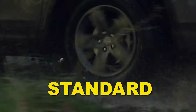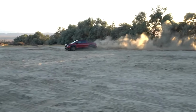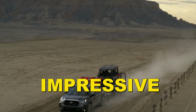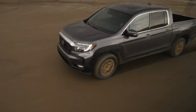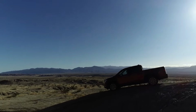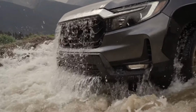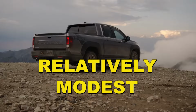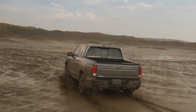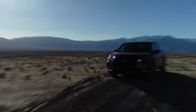First of all, it comes standard with all-terrain tires with upgraded springs and anti-roll bars. And what's particularly interesting is that despite these upgrades, Honda managed to retain quite impressive on-road manners, which usually isn't the case with off-road vehicles. Then there are the skid plates that protect the oil pan, though we have to say that we're a little bit disappointed with the ground clearance, which is exactly the same as in standard versions, with a relatively modest 7.6 inches from ground. On the other hand, we definitely like interior details like orange-colored stitching and accents, all-weather floor mats, etc.